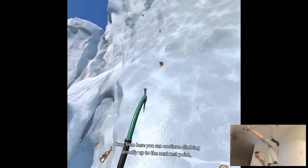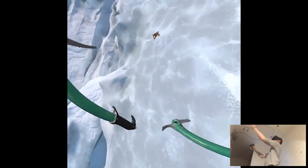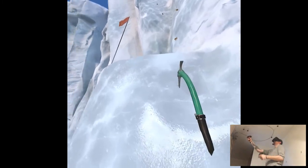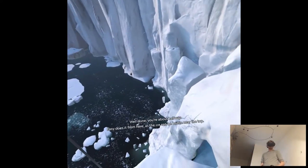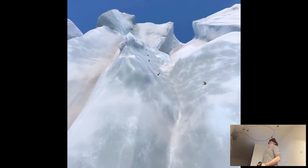From here you can continue climbing directly up to the next rest point, or to your left there's a tougher route to it. Shit, the cables. Well done. You're about half. Where's this cable? I need to move somehow. Does it from here, as the ice can be brittle near the top. Okay. Pretty good.